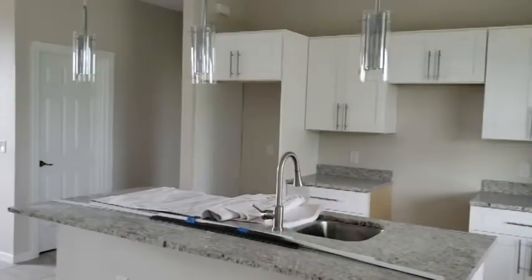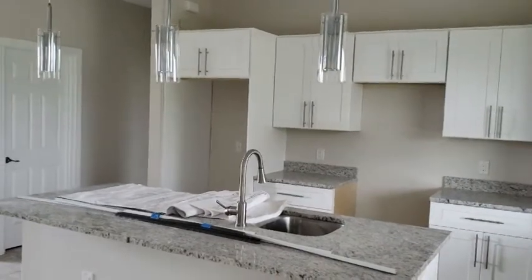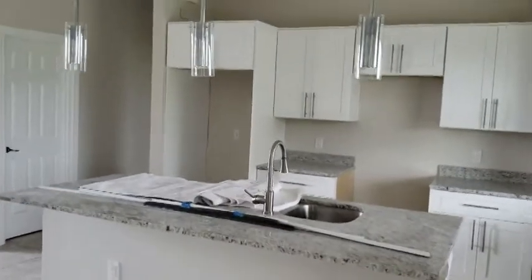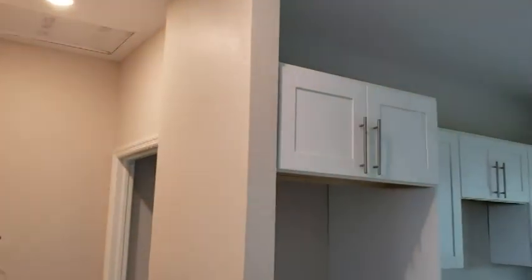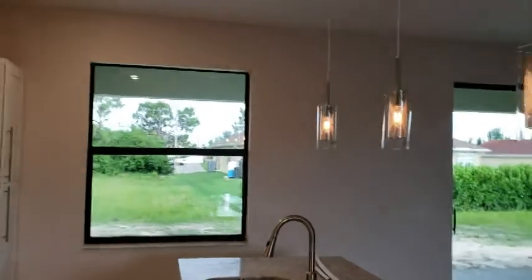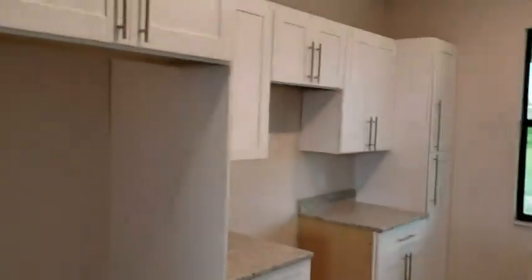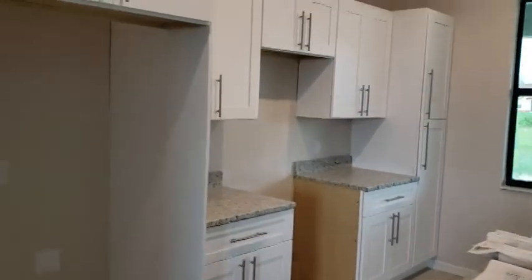And let's see if these work. I don't know what switch it is, but I'm going to see if one of these switches does control that. They may not have that on yet. Oh, no, those are on. Okay, so that turns the hall lights on. Ah, there we go. Okay, so that looks sharp, nice and bright. So we're not too far away from appliances coming in here. Cool.